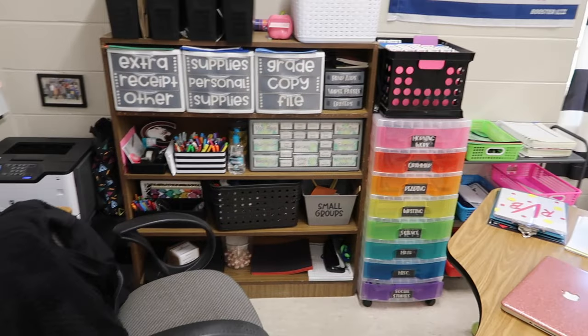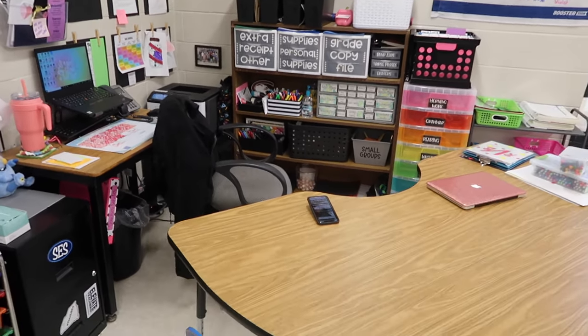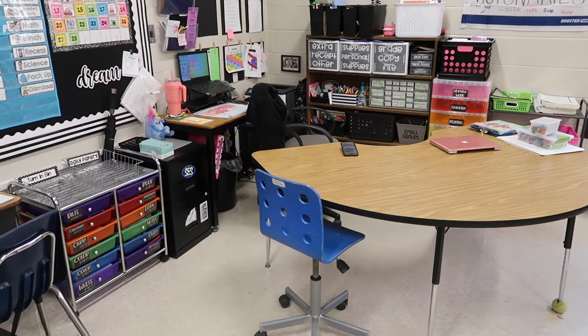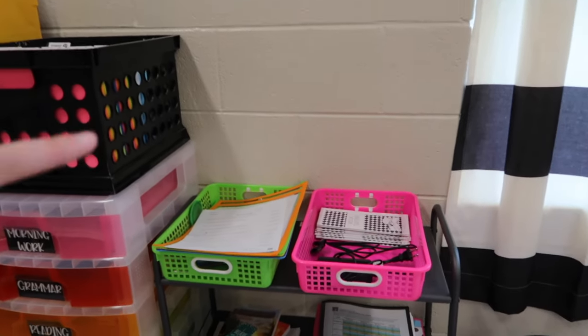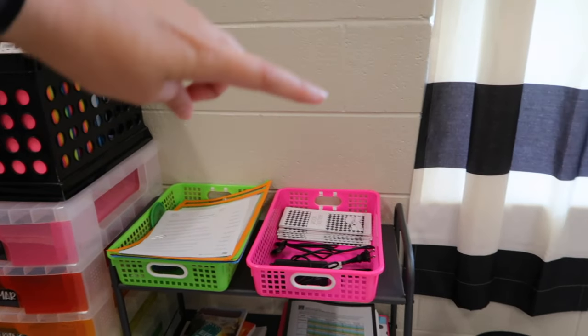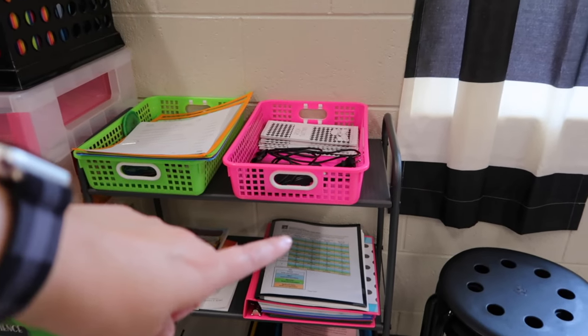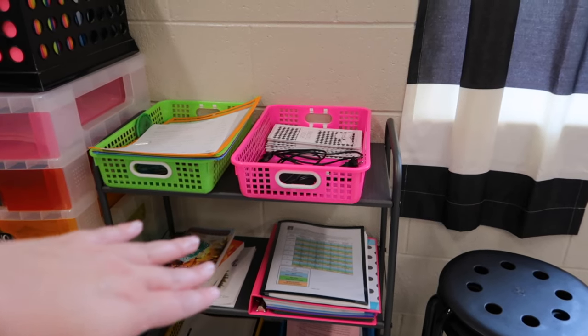Let's go. Here's a quick overview of my entire teaching space and all of my shelves and organization pieces, and I will walk you through each piece individually. This is where I house things for math small groups and reading small groups, and then this is my teacher notebook, and since I'm benchmarking my students, that's all that information.